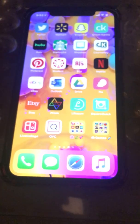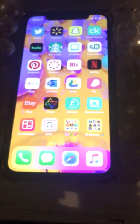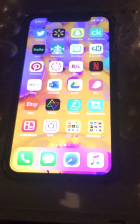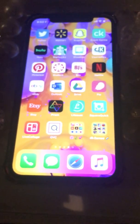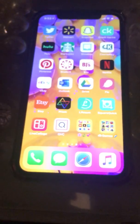And then LifeSum was like a diet app. It's pretty good, but you do have to pay for it. But it's helping me stay on my diet. If anybody is doing a diet, let me know what diet you are doing below and how well it has worked for you. We have Square Quick and Live Collage, which is a photo editing app.